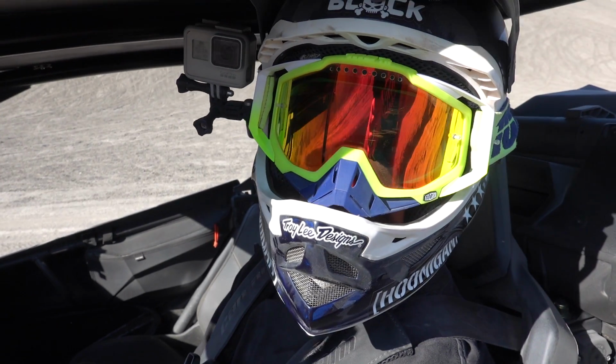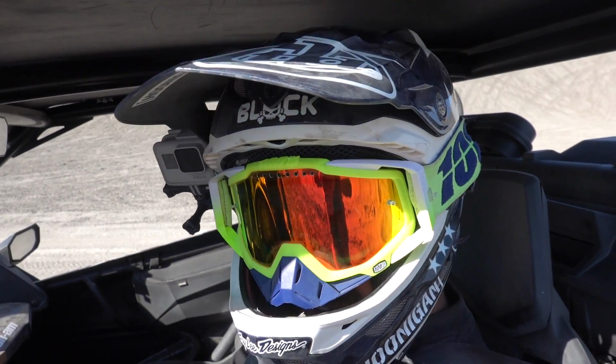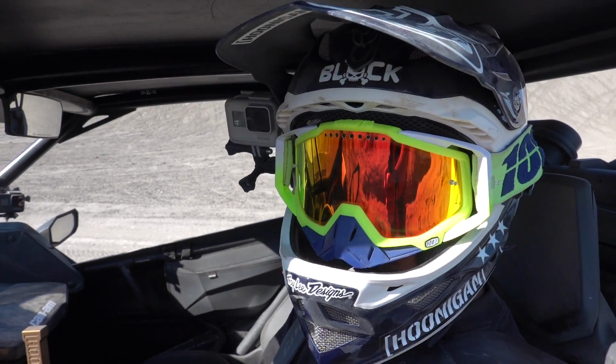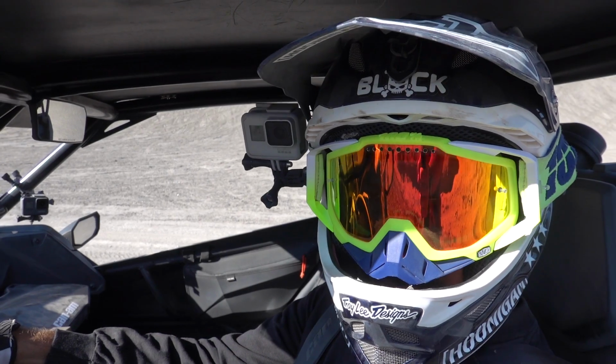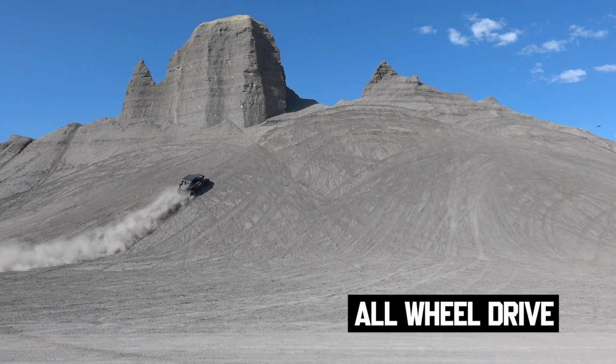How'd the rear-wheel drive look? Looks beautiful, man. Yeah, it looks so good. Well, the simple thing with that is you can easily control the oversteer, get some fun power through it. But to go higher, it definitely feels a lot more stable and safe in all-wheel drive. Yeah, so Ken's setting high mark currently, very top.